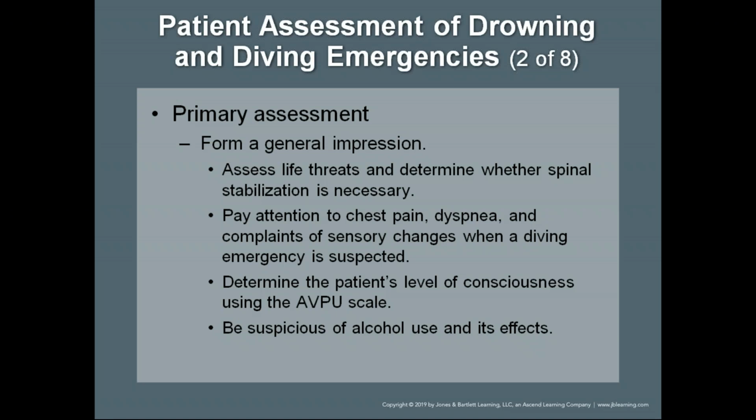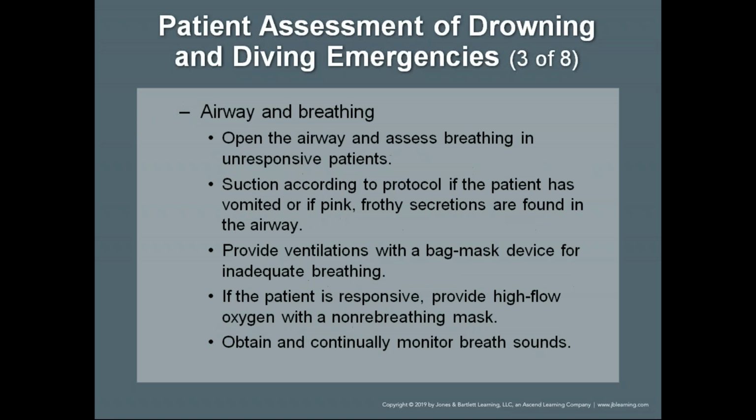So assess life threats and determine if stabilization is necessary. Pay attention to chest pain, difficulty breathing, sensory changes, AVPU, suspicion of alcohol, kind of the same bullet points that you guys have seen 80 times. Airway and breathing is going to be big on these patients, so be aggressive.